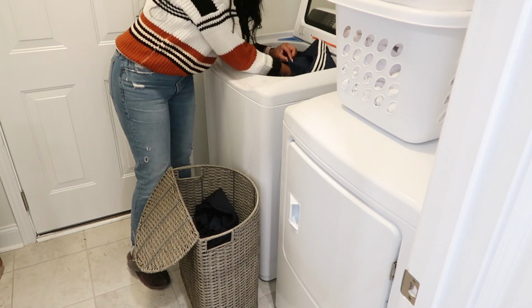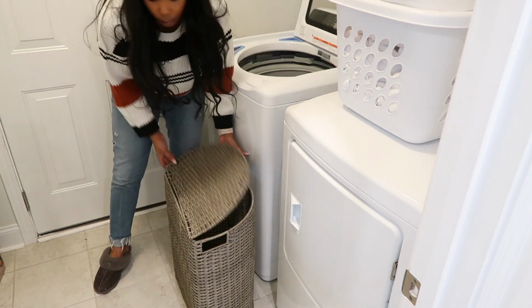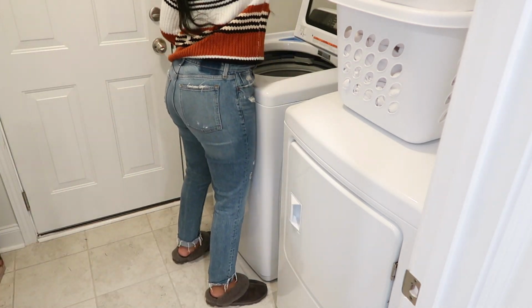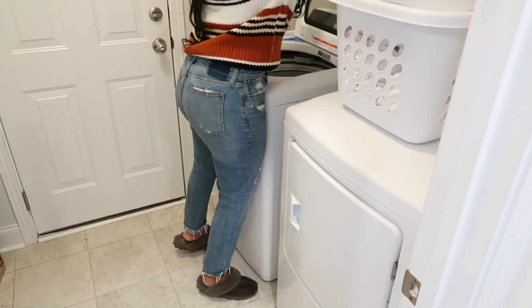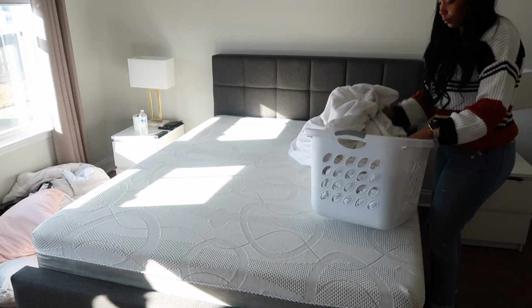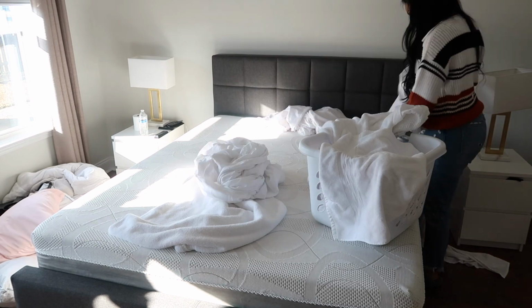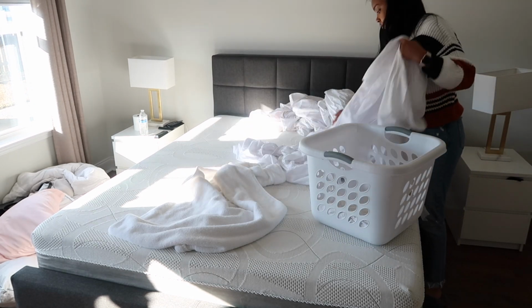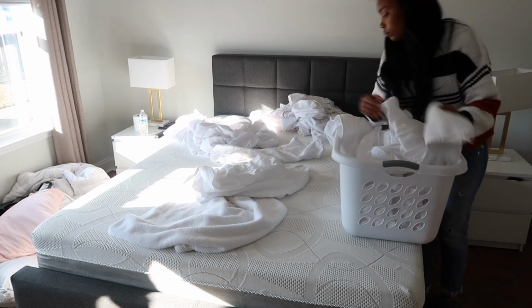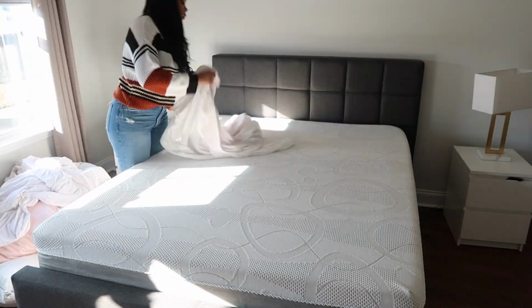So now that I've shared a lot of the home updates we have planned, I am putting a load of laundry in the washing machine. I'm also taking a load out of the dryer, so you'll see me do that. Then we're going to be moving into the master bedroom. We have a lot to do in the master bedroom still. We have to unpack my closet, so you'll see me do that here in a second. But the first thing I wanted to do was get the sheets on the bed, so I can get the bed all made up. It makes me feel so much better once the bed is made.